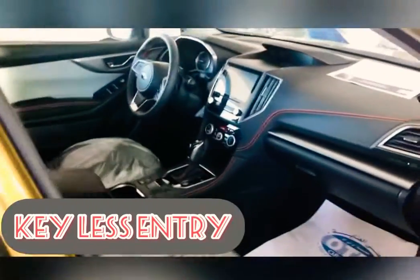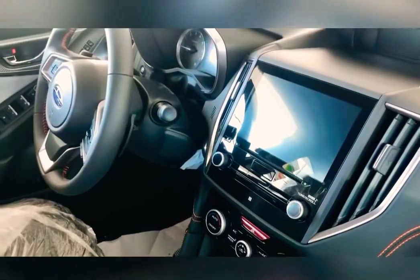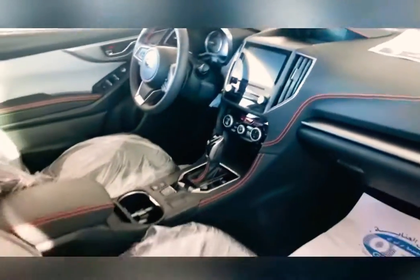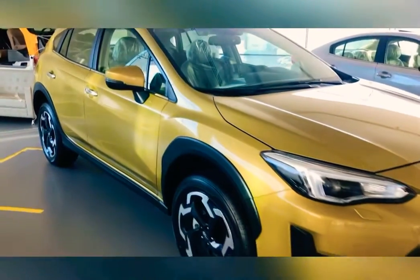And let us see this. Keyless entry is there. Touch and you can open. Very good. And see from this side. Wow, excellent. Oh my god, what a big screen it is. So you connect your mobile also, it will work, and other functions. Look at this side, and look at this side how it is. Wow.